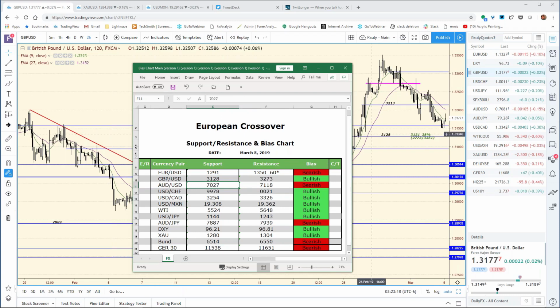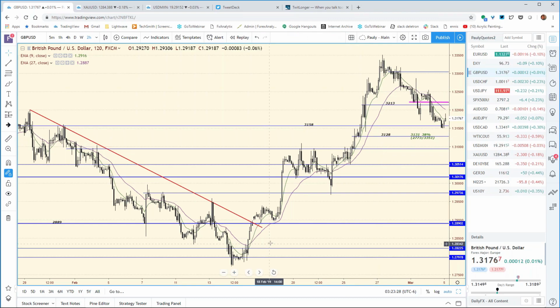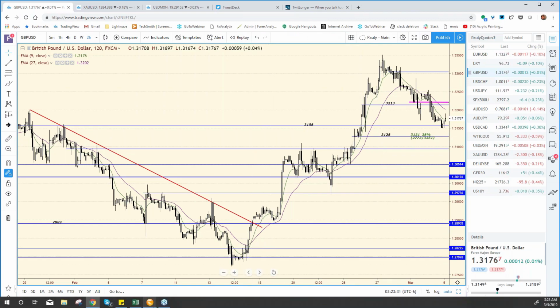And resistance is going to come in right there, right here. 32.28. About 50 pips away.